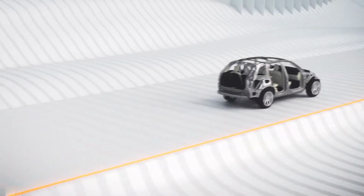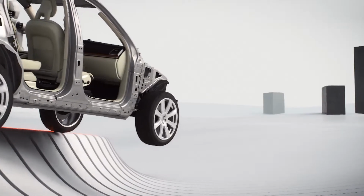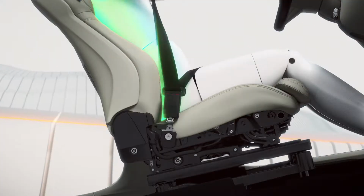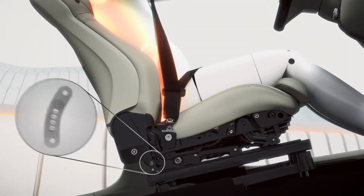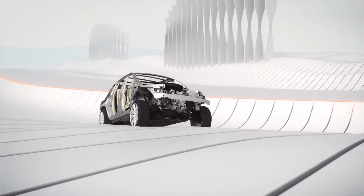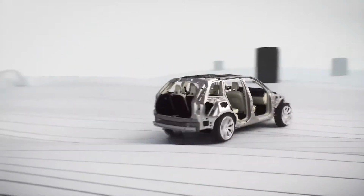Another world first that we have is that we have a functionality in a run-off road situation. The car lands on the wheels, there will be a vertical force into the occupant. So we have put the functionality in a seat that absorbs that energy and reduces the likelihood of spinal injuries.